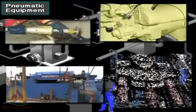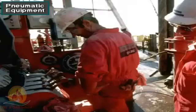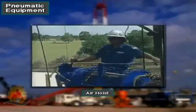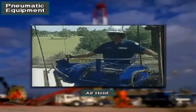Certain controls, valves, and tools on the rig are air or pneumatically operated. For instance, the driller uses pneumatic controls on the driller's console to engage and disengage clutches on equipment like the drawworks. The rig crew may use air-powered hand tools, like a grinder. They also use an air hoist, an air-powered winch, to hoist and move relatively light equipment onto and around the rig floor.